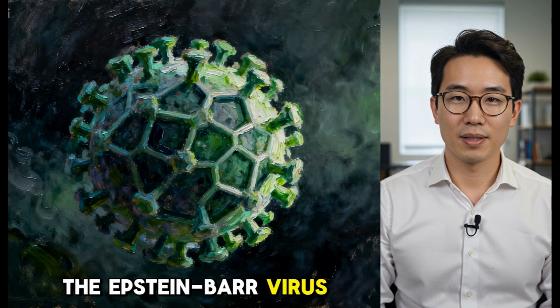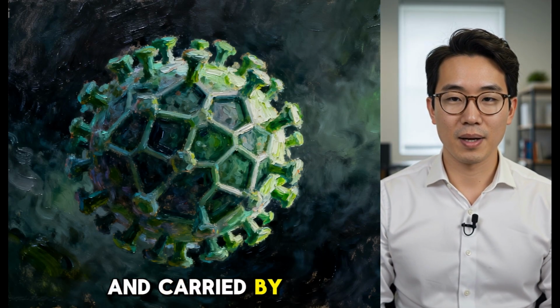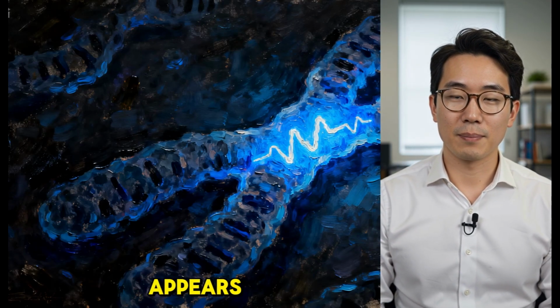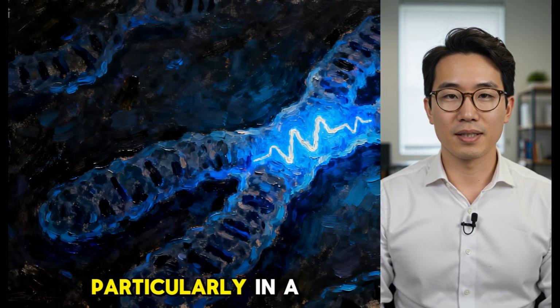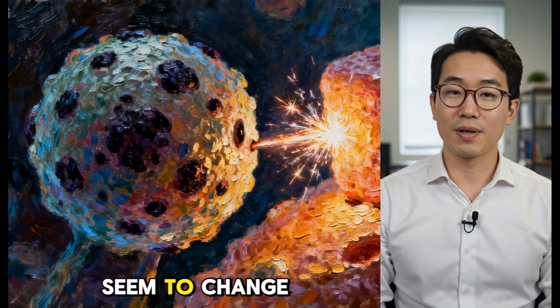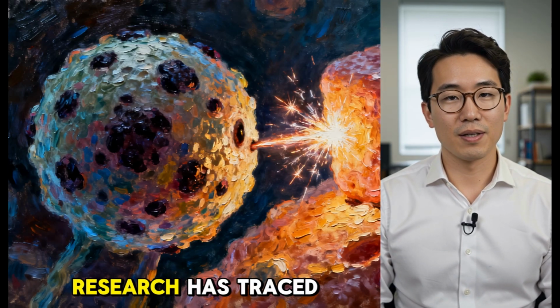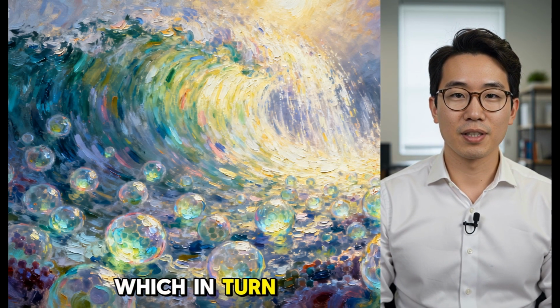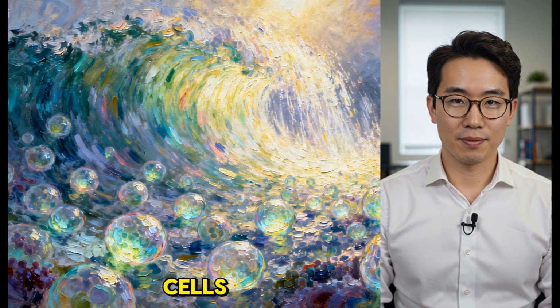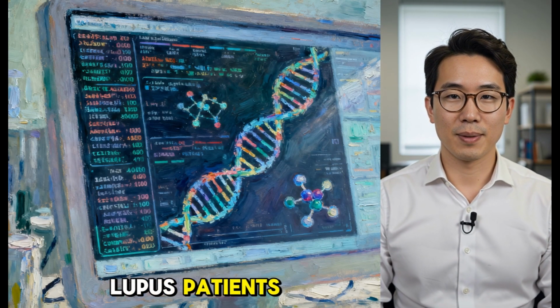The Epstein-Barr virus, the same pathogen responsible for infectious mononucleosis and carried by the vast majority of adults on Earth, appears again and again in lupus research. Certain genetic variants, particularly in a gene called CD40, seem to change how the immune system responds to Epstein-Barr infection. And recent research has traced a chain reaction in which virus-infected B cells activate helper T cells, which in turn activate uninfected B cells, driving a systemic autoimmune response strikingly similar to what doctors observe in lupus patients.